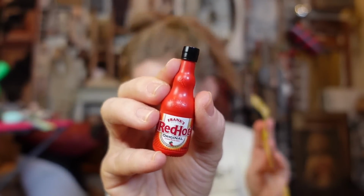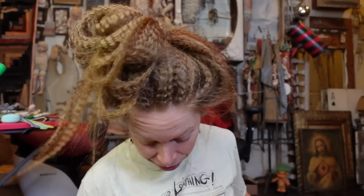I think that we do offer this product here, but everybody in Texas and Louisiana seems to be mostly crazy about Tabasco sauce. So I don't know if people are as into it, but yes, this is a new one. We have not had it before.